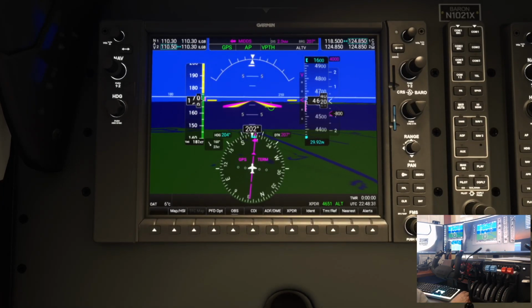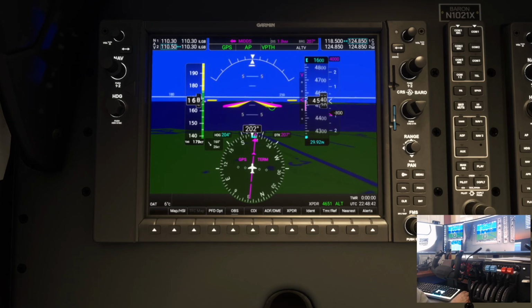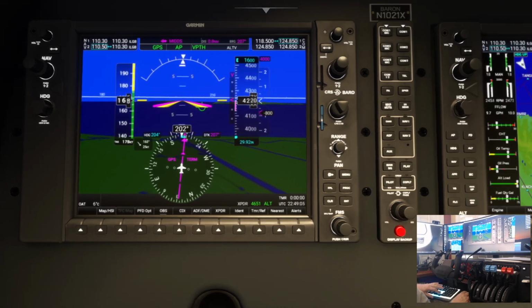As you can see on that vertical bar on the right hand side of the PFD, you'll notice that we are now in a descent, and we're going through 4,500 feet, descending on down to 1,600 feet. And the airspeed is coming up a little bit, so I need to be watching that. We're at 171, and that's just about the top of where we want to be. So I'm back off on the throttle and start slowing the airplane down a little bit as we're in this descent.